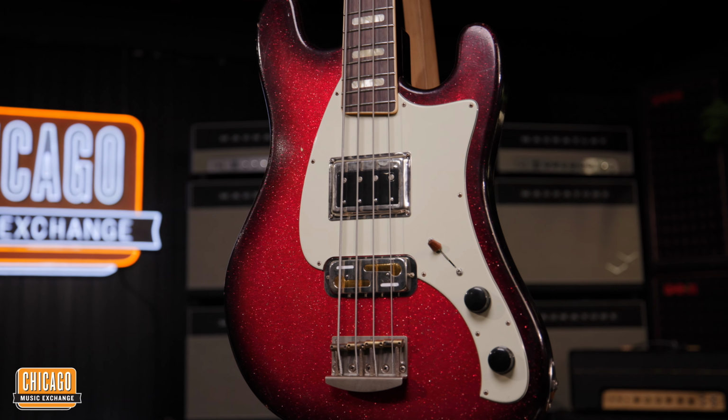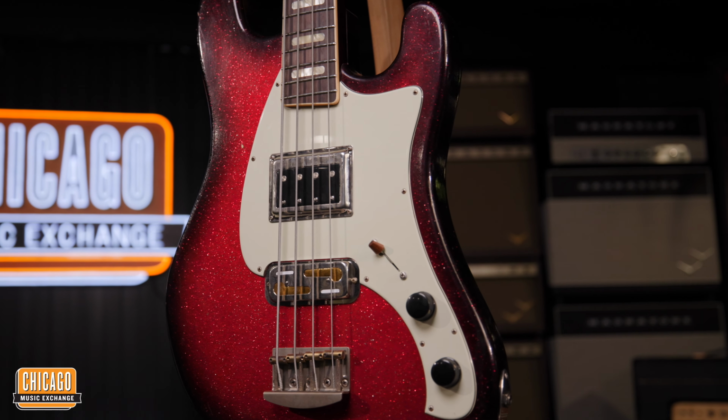So yeah, I know you've been asking me quite a bit, when are we going to get the short scale Castedósa bass? And yeah, man, it is finally here. You can stop asking until the next one happens. Yeah, the first time I saw him post a picture of one of these on Instagram, I immediately sent it to you. And here it is, man.